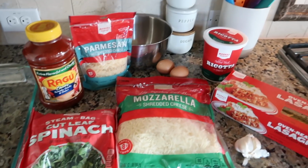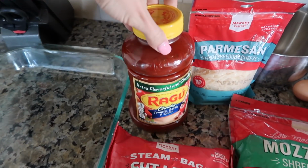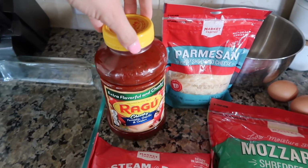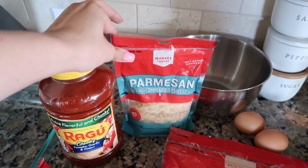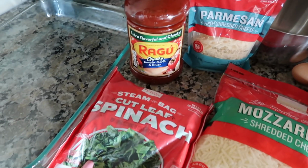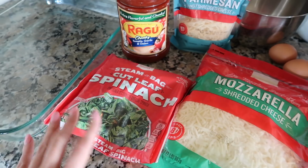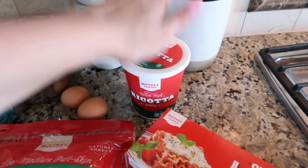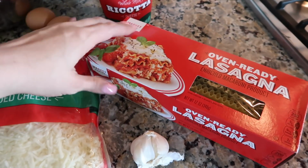All right guys, this is everything you need to prepare your lasagna. First you need a tomato sauce. I just get the Ragu, the chunky tomato, garlic, and onion. You want a bigger container of this because you'll use a lot of it. You need the smaller bag of the Parmesan, the bigger bag of the mozzarella, 2 eggs, spinach. Now you can get the fresh spinach, but I just got the one that's in the freezer. You need garlic, and then you need ricotta, however you say it.